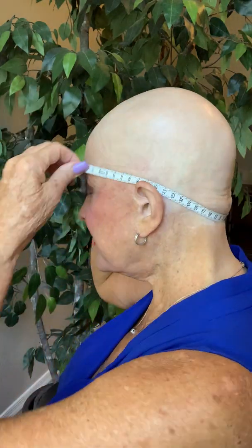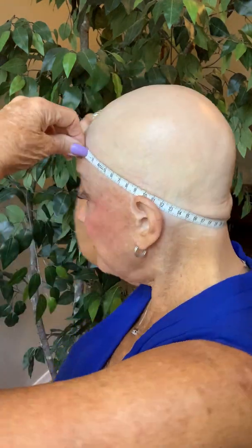If we don't have access to that, then we just take a measurement. Now the measurement is done by going underneath the bone. At the nape of the neck, you'll notice the occipital bone. You want to go under the bone. You want to bring it over your ears and right across the front of your head where your normal hairline would be. Your hairline is generally about 4 fingers from the eyebrow to the top. And that's where your hairline is.